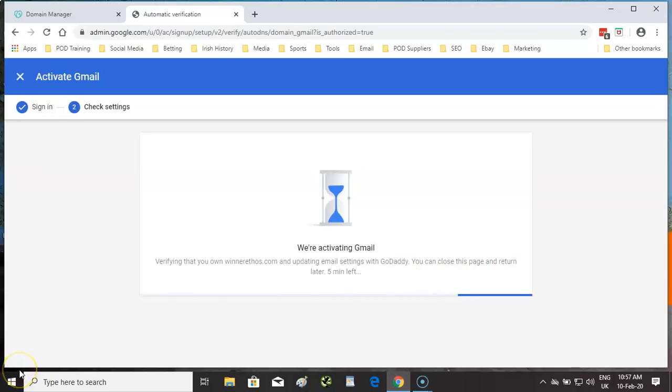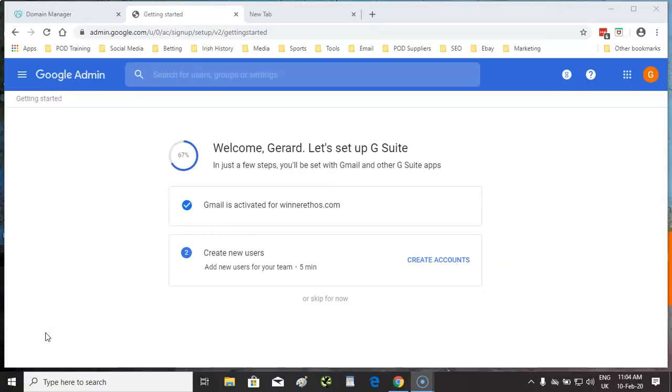Right, so I'm going to pause this while this is verifying. Okay, so the verification has ended. So basically what was happening there was, we told G Suite that Winner Ethos is our domain. But sure, we could be anybody. So what G Suite has now done is gone to GoDaddy and said, hey, this person is claiming that this is their domain. And once we were logged in, and we gave GoDaddy the authorization to allow them. So basically now, Winner Ethos is recognized as our domain with G Suite, that we own it, we have the admin rights to it. Now that does not mean that we're able to receive emails yet. That's something that we haven't done yet, and that's going to be one of the next things we do.